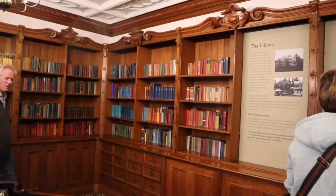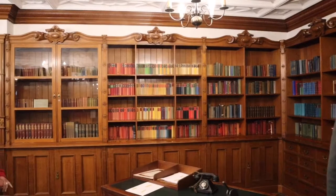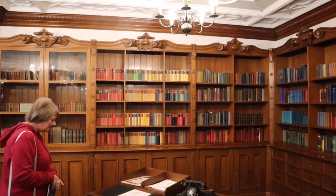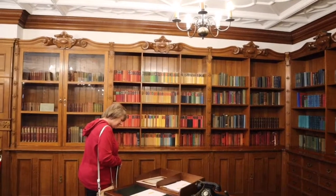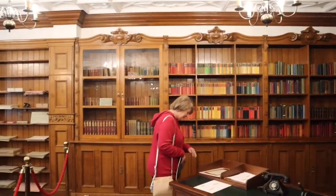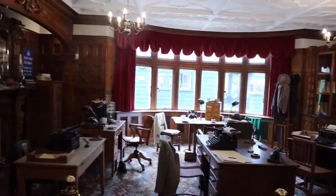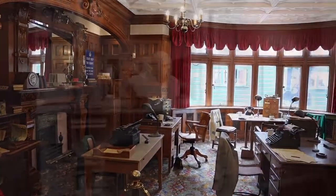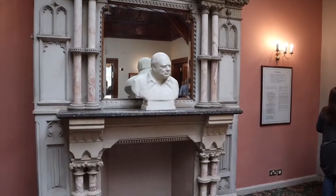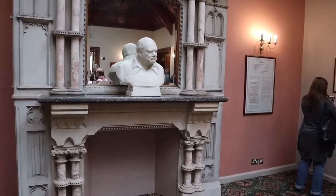So this room clearly is the library, and throughout the war the mansion was used to accommodate various sections of GC and CS, with the library initially being used by the German and Italian naval subsections. So those are their desks there, with a very nice fireplace. So we've got a nice bust there of Churchill.